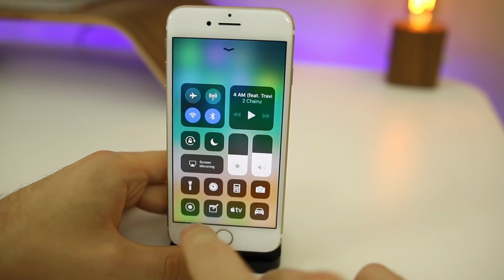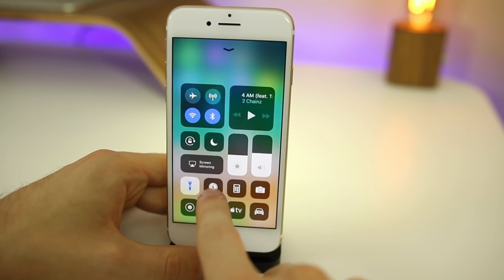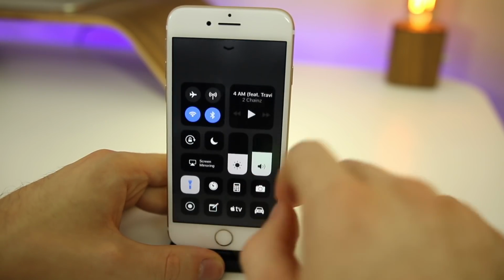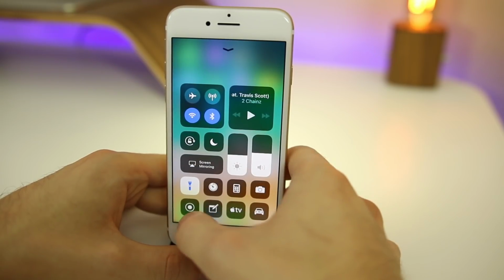If you go to the Control Center, you're gonna notice when we turn on the flashlight, it actually turns blue now instead of what it turned in the previous versions of iOS 11 beta, which I believe was yellow. And you're gonna notice when you activate certain things that they are different colors as well. So it's again very small details, but it's something you will notice if you actually take the time and look at it.